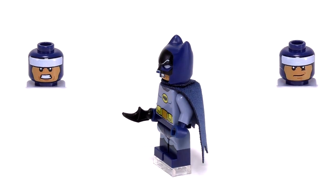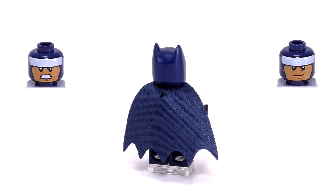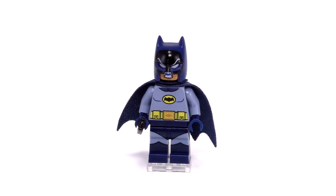And the printing on his mask also matches that of the show. You'll note the strange looking eyebrows and the nose flap, so Adam West's face would be more comfortable when wearing the mask. And he also has a very nice soft cloth cape. He might already be my favorite Batman minifig.